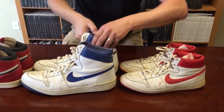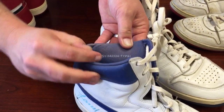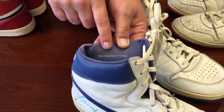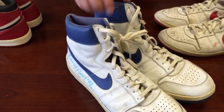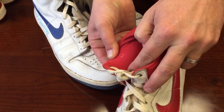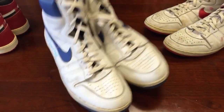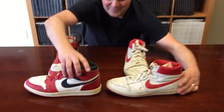But back to the sizing, when you look at the inner collar right here, you'll see these are 15 and a half, and then it has this date, 1984, 03, 04, TYPS1. And that's very, very different than what you see here, where you just have a size. Pretty crazy. And just another reason that these Air Ships were made specifically for Michael Jordan. Like, how crazy is that? I feel so lucky to have these shoes right in front of me. Let's get back to comparing them side by side.